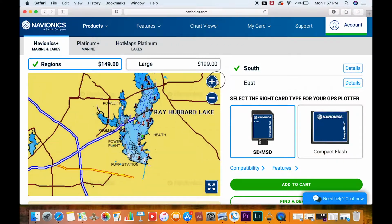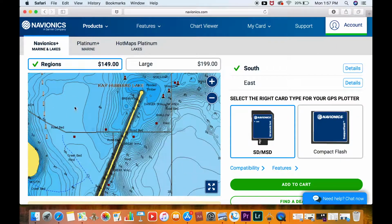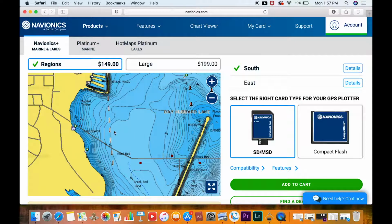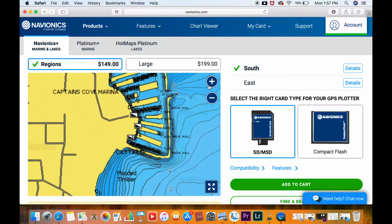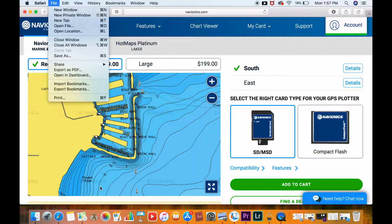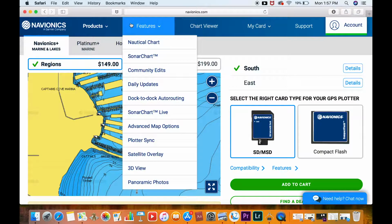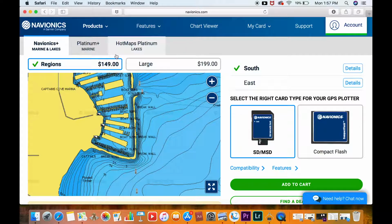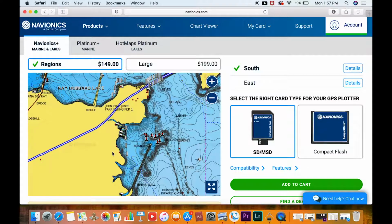You can go in and scout out places in this lake, on the bank, or if you happen to have a boat without a fish finder. You can even print this out if you have to. You can file, save it, print it out, and have yourself a little contour map. I've used this multiple times for lakes near me, and it has helped tremendously. So yeah, that's another tool that I use.